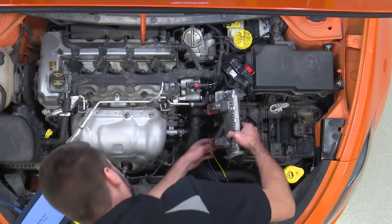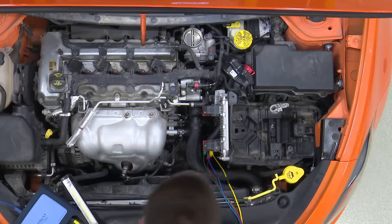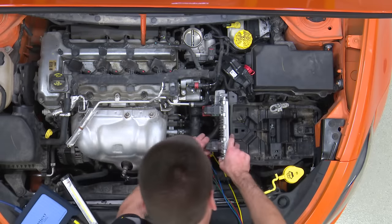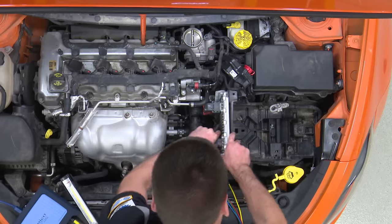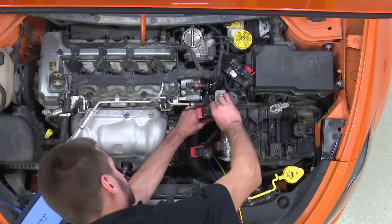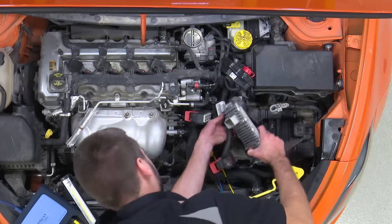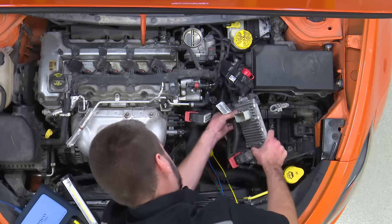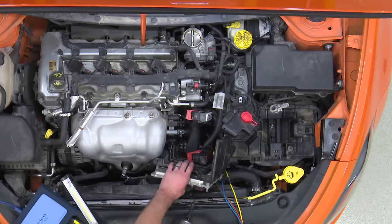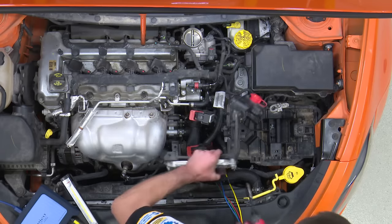All right, so our PCM is now loose. I wonder if we're better off just disconnecting our connectors. The key is off, right? All right, we'll just pull the connectors here. There's one. Two. And we got a ground wire, and then this thing will come out of here, and we will hopefully be able to see the range sensor.